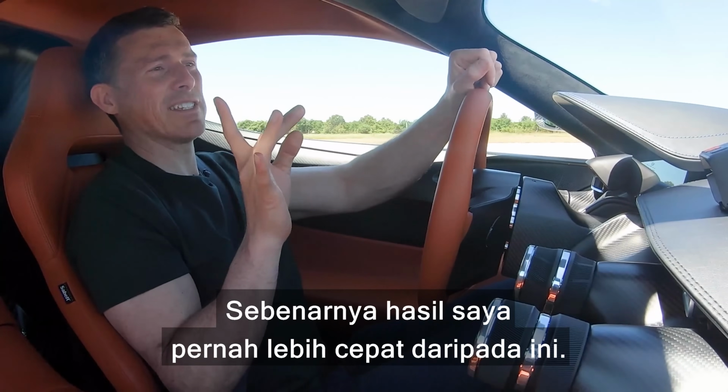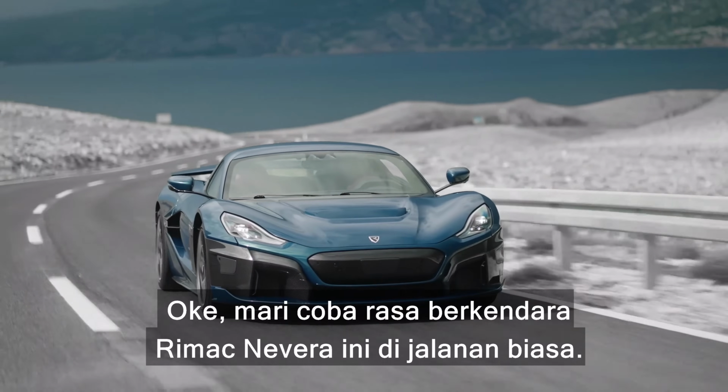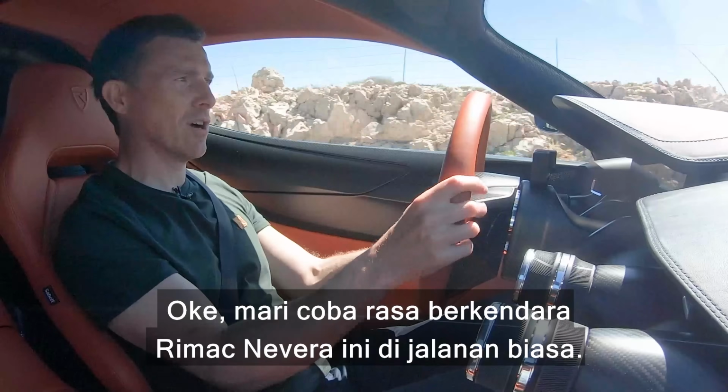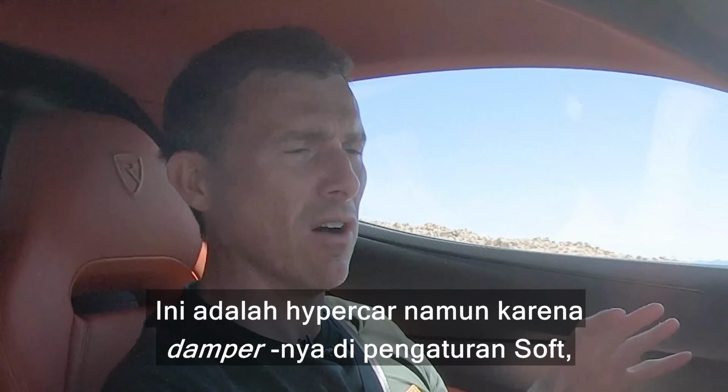Do you know what? I've done this even quicker, but it was in a drag race against a Ferrari. Okay, let's see what this Rimac Nevera is like to drive out on the open road. First thing to note is the suspension. So this is a hypercar.